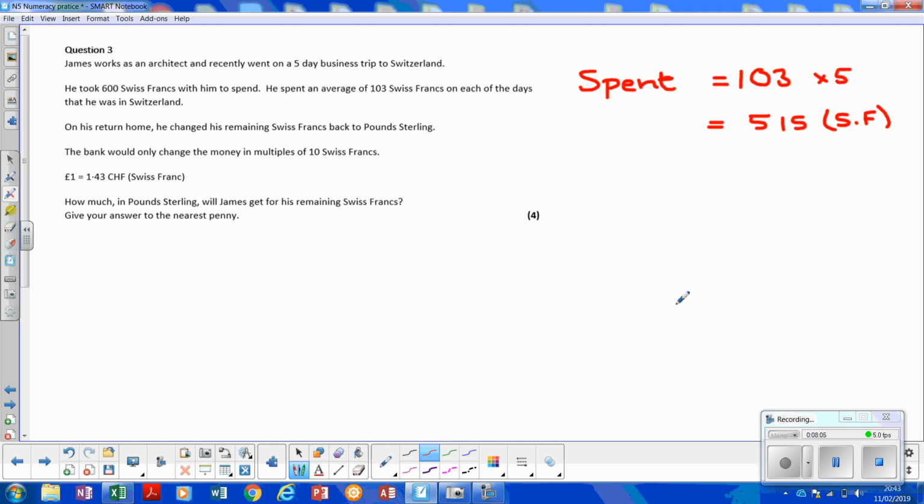Okay. Now, it says that he took 600 with him. So the amount left, he must have had 600 of them, and he spent 515. So subtract that to see what's left. And he was left with 85 Swiss francs.